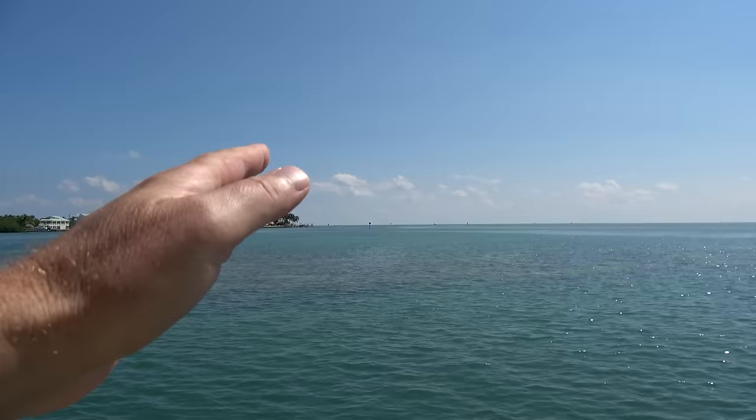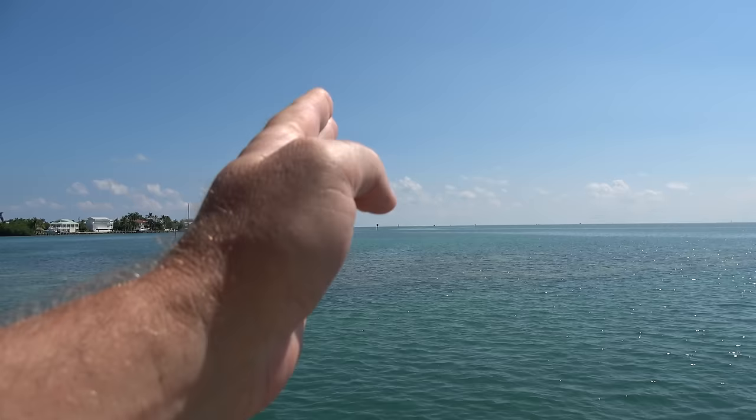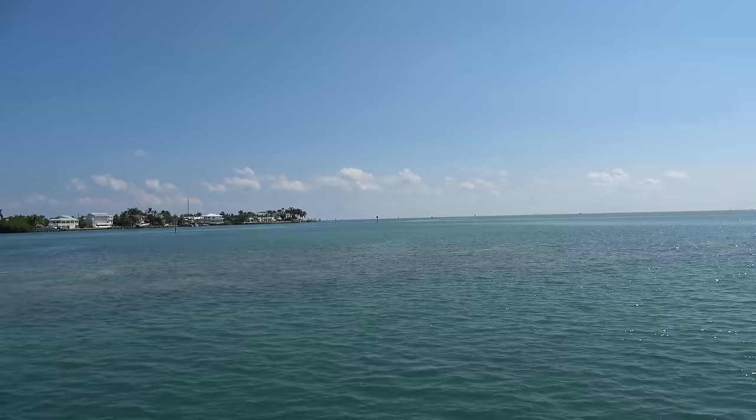If you were to take your boat and go straight that way, I'm going to say in about 65 miles right there, you would hit Cay Sal Bank in the Bahamas. If you wanted to go that far. Nothing between here and there.